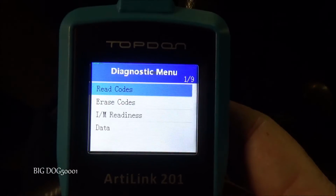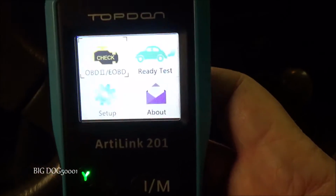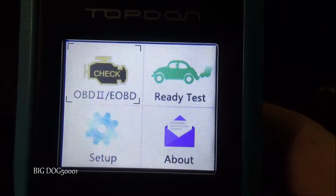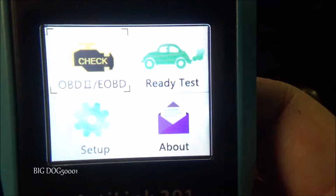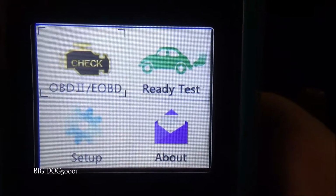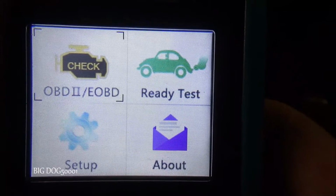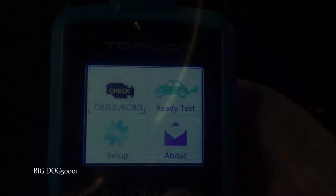drivability issues. And so that's what I wanted to point out, is that we want to not only look at our emission monitors, and that tells us whether the car just had all the codes cleared, but we want to look at our codes and see if we have any pending codes, because that's going to tell you, hey, am I going to have some repairs in my future? Am I going to have a check engine light as soon as I drive this thing home, or not?